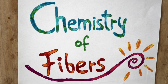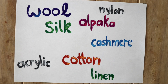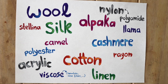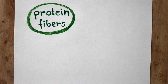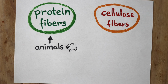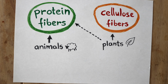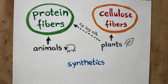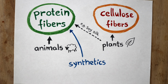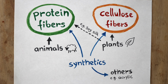Let's talk about the chemistry of fibers. There is a large number of fibers available that we knitters are using every day, from very common ones to some really exotic fibers. We can roughly categorize most fibers into 2 different types: protein and cellulose fibers. Protein fibers usually are harvested from animal fur, while cellulose fibers typically are produced by plants. There are, however, also some plant-derived fibers that belong to the class of protein fibers, like soy silk. And then there are also the synthetic or man-made fibers. These can belong into either category, protein or cellulose fibers, or even other types like acrylics or polyester.